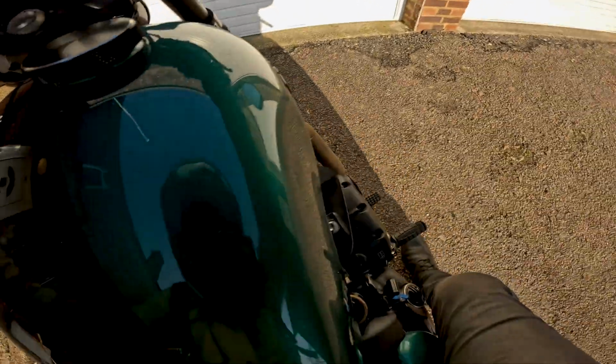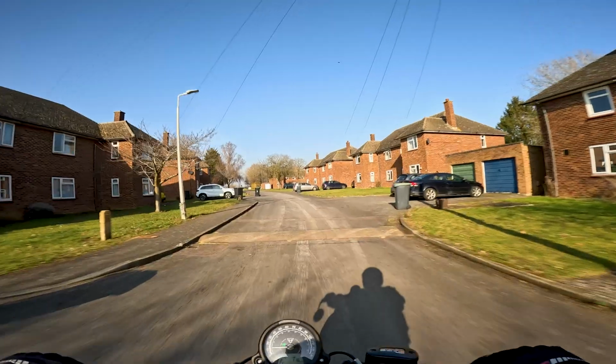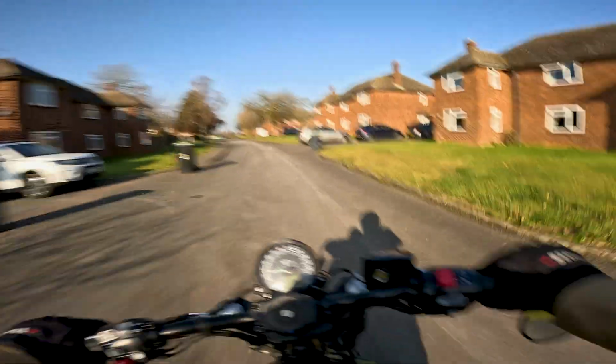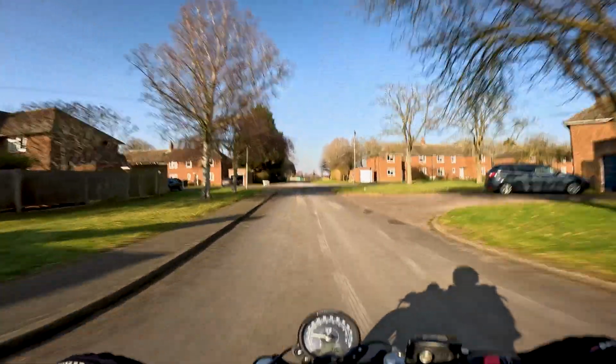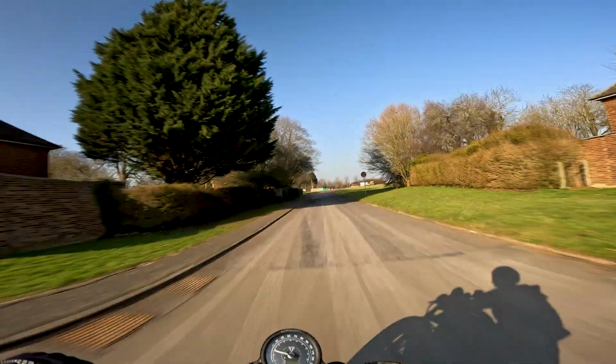Right, let's hop on. Get the pillion pegs gone. Had Imogen on the back yesterday, so back to solo riding now. Mine definitely needs a wash. The bike needs a wash as well. The front headlight is disgusting. But sunny days for riding, we can wash the bike later.